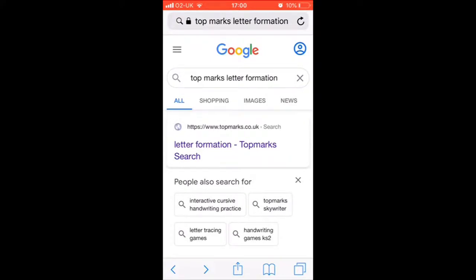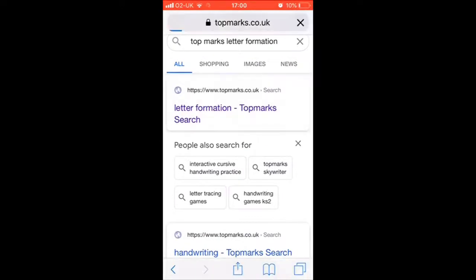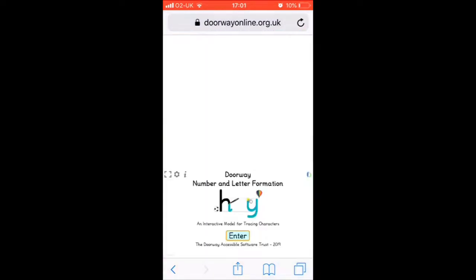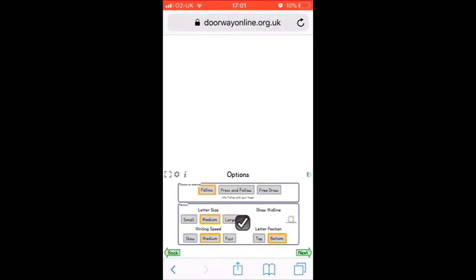Okay, for today's letter formation game, we're going to use an online game. So please can you type in Top Marks letter formation into Google and then click on the first link and then the second link on this page, letter formation, and it will take you to doorway, number and letter formation. So what's great, it does numbers and letters, this game. Click enter, and then it gives you a few options. You can either just watch the screen, follow the letter, or you can get your child to press and follow the letter around, or you could get them to free draw and actually draw the letter all on their own.